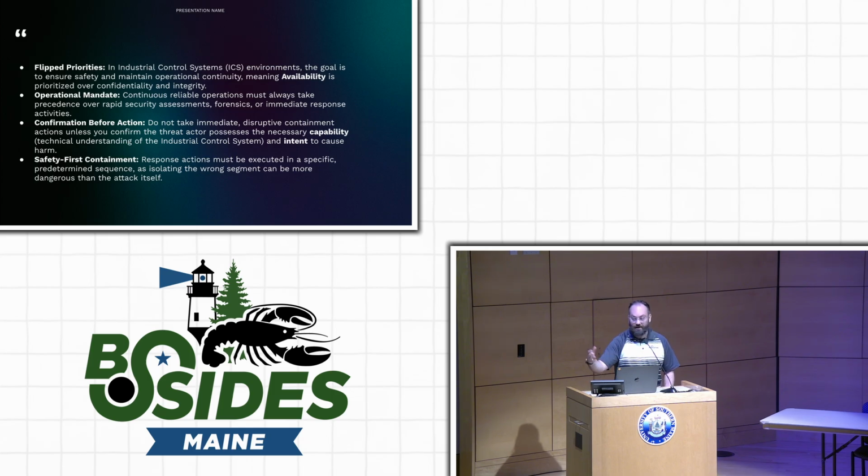Confirmation before action. Again, you have to confirm with these municipalities or these facilities that they are able to take that kind of a hit. That's a security risk, but more importantly, it's a safety risk. I go back to that 80%. 80% of these kinds of incidents turn into someone getting hurt. I care more about that than losing some money.